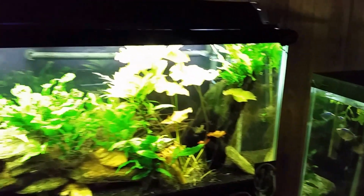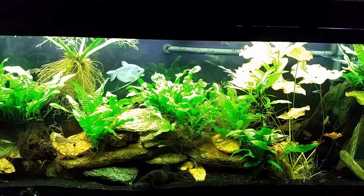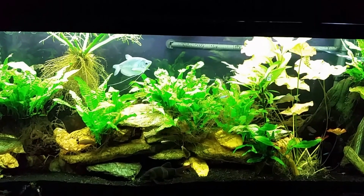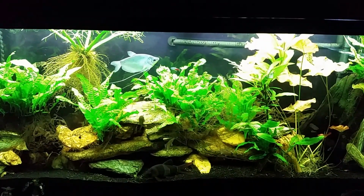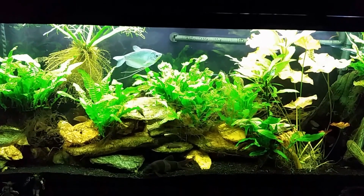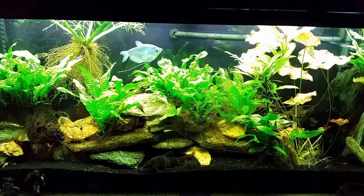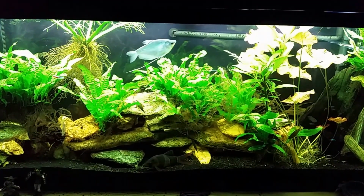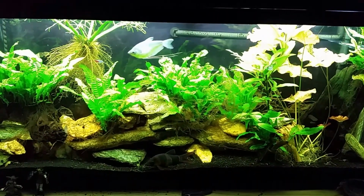My gourami tank. I did a big water change recently. I removed a lot of the plants, and that's why it's so bright and wide open. I also recently was able to see my blue loach, or my red-tailed loach, whatever you want to call that, that I was beginning to suspect quite a while ago was just gone. I hadn't seen it in so long, I thought that it was dead and gone and had rotted away without me ever finding anything out about it. But it is still in there, so that's good news.